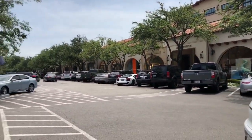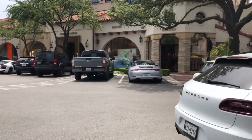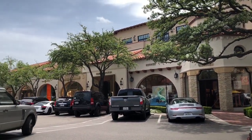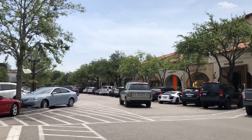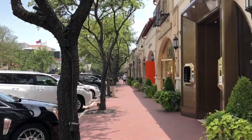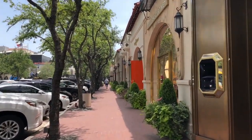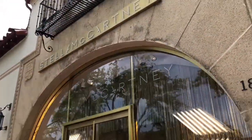Audi R8. They got an SL550 in red. Look at that. Got a 911 4S right in front of Hermes. Got a Harry Winston, Stella McCartney, Tory Burch, Fendi, all lining this area over here. So we're on the other side of the square, walking down this line of Highland Village. You can see the Harry Winston jewels glimmering in the display. And then this is the Stella McCartney.